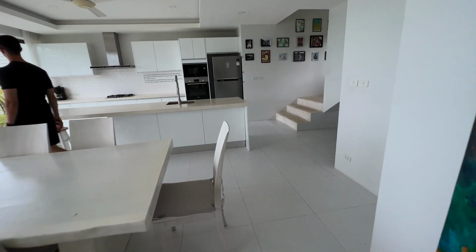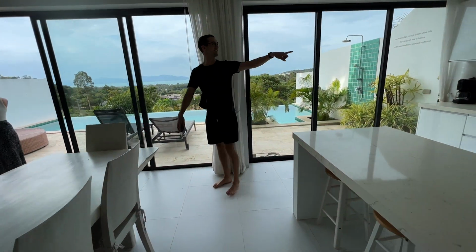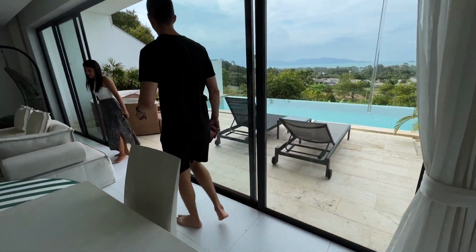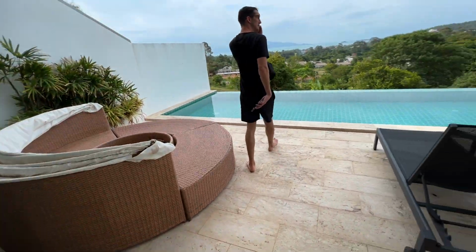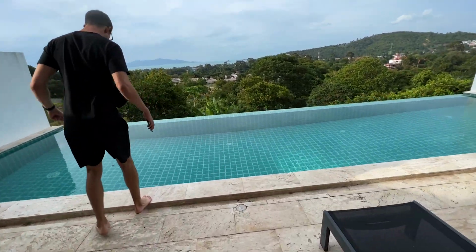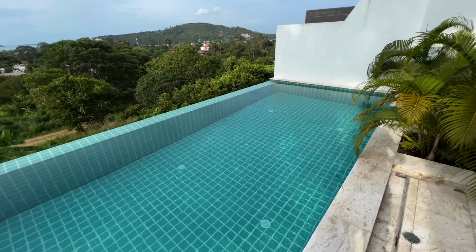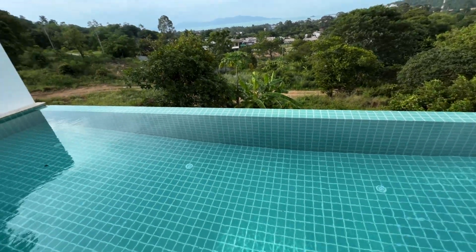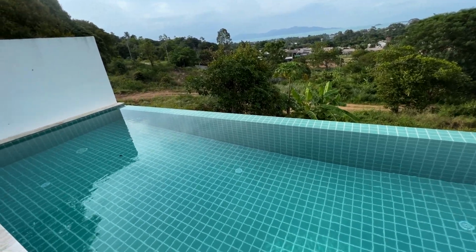It's a little dirty, but I'm liking the interior decor of this place. That's nice. Oh shit, I almost fell in. There's a shower pool. How deep is it, man? 1.3? Yeah, 1.3 meters deep. Okay.